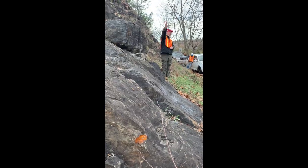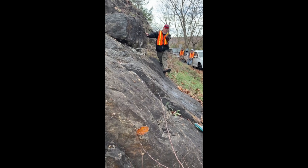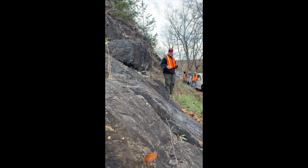This big syncline, and then it comes bouncing up on the other side. If you look at this stuff here, you'll see there's really not a lot of layering going on. It's hard to even see if there's any layers at all. It's pretty massive bedded sandstone.